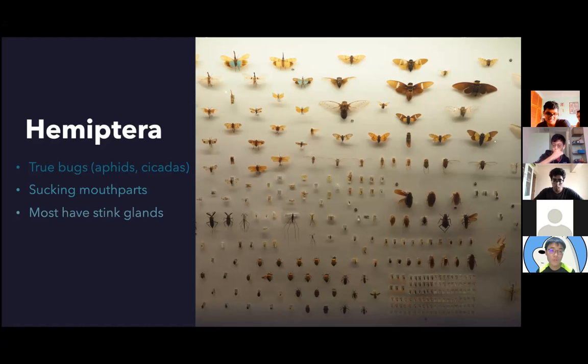For your true bugs, aphids and cicadas, they have sucking mouth parts, and most of them have sting glands. Yeah, these are your bugs. Next slide.